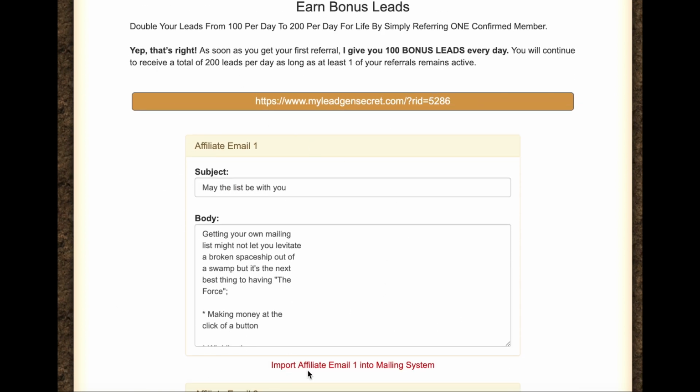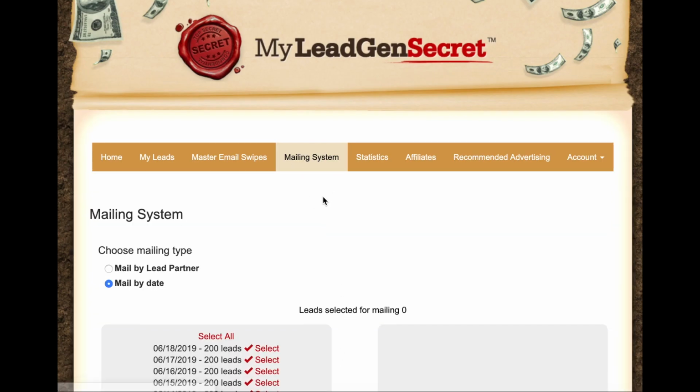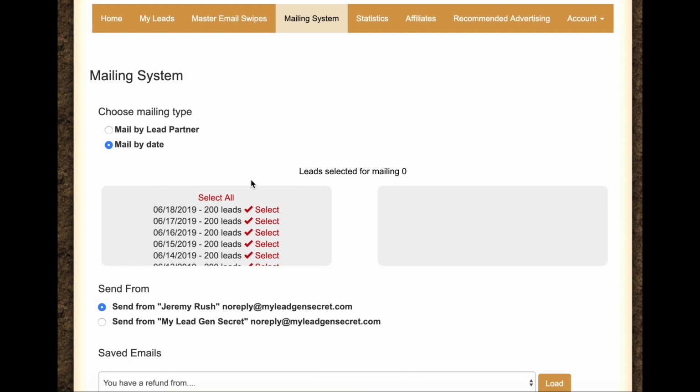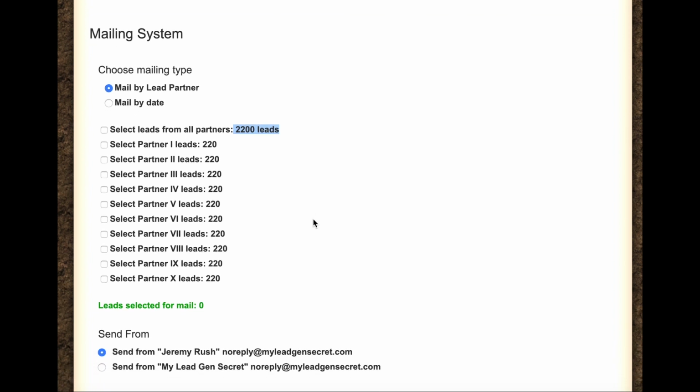They even give you the emails. There's 10 emails here. And if you want to use the emails that the system provides, below each email there's a link that says import the email. So click that. That will take you over to the email system. You can send out an email in one of two ways. You can select the emails by date, or you can do mail all lead partners, and that's what I normally do. I've got now 2,000 leads, and I send an email from the system.